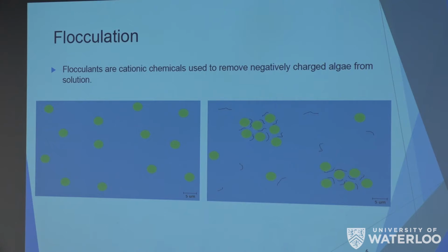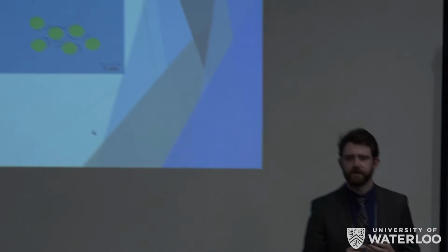Because of this, the most common technology used in pilot plants and the one that's considered most likely to be implemented is flocculation. What this involves is adding a positively charged or cationic chemical to the algae solution. As mentioned before, the algae are negatively charged, so these positive charges cancel out the electric double layer repulsion between algae, and they draw them together into chunks called flocks that then settle out of the solution and are much easier to collect.